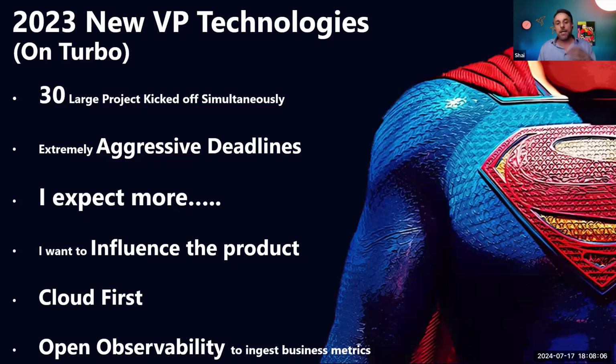So this is what he was asking for, and knowing monitoring for a long time, I think it sounds like too much. Okay, too much, and especially when it comes to doing that very, very fast with aggressive deadlines. So this is where we have to start.